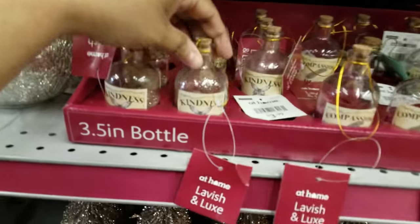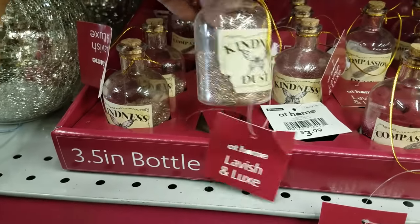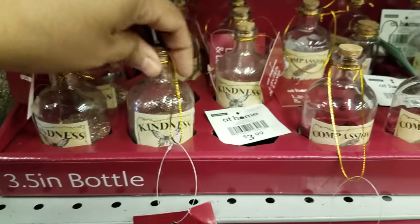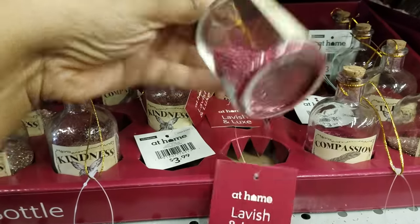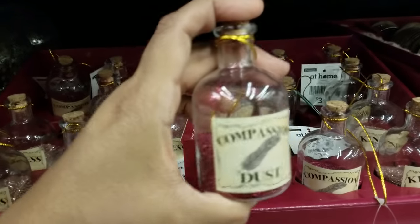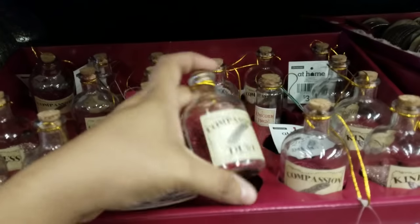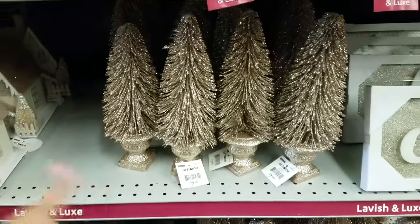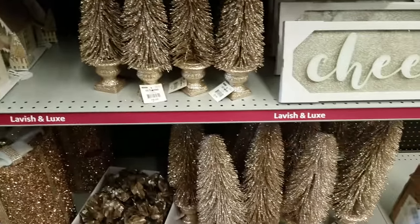Okay, here's some more. Let's see, kindness dust. So we're looking at $4, okay? And this one says compassion. So this is also going to be a great little side gift for somebody at work or somebody you're trying to let know a little something. Yeah, and the glitter trees, $8. Throw it at your boss.